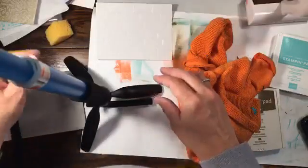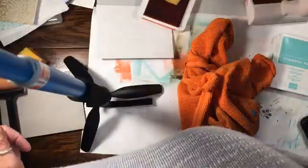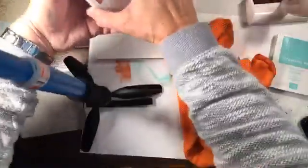For this one, I'm going to use a combination of Poppy Parade, and I'm going to do sponges on this one just to see what it looks like. Poppy Parade, a little Cajun Craze, and then a little bit of espresso. I'll do it on both sides kind of equally, and we'll see which one we like that looks better.